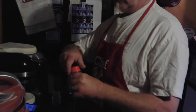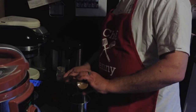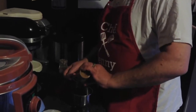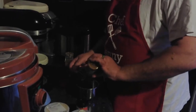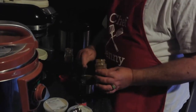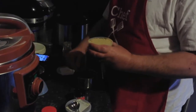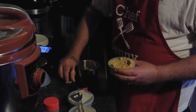And we're going to start with 4 tablespoons of ground cinnamon. This is one spice I just love. I mean, cinnamon is just for everything. There we go, 4 tablespoons. Now we're going to need 1 tablespoon of ground ginger. Get them in there.